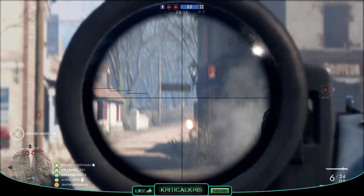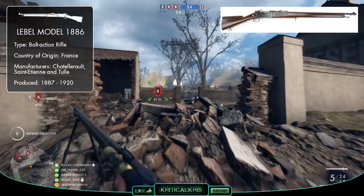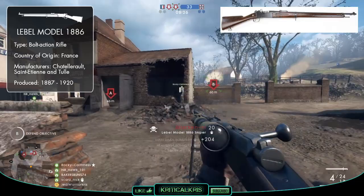Now, up until the year of 1886, black powder was the thing that made rifles go bang. It generated enough pressure behind a bullet to force it from the muzzle, causing it to whiz through the air and into anything or anyone unfortunate enough to be in its path. It was a key component for making guns work, but it had its problems.